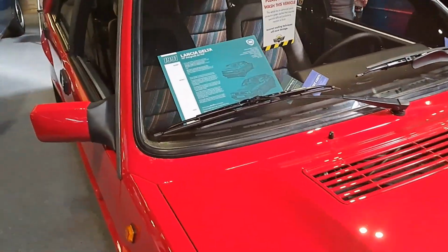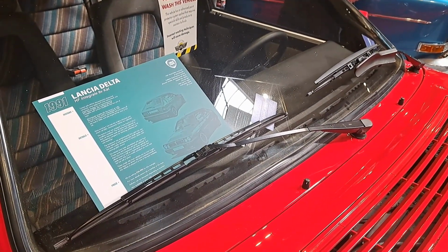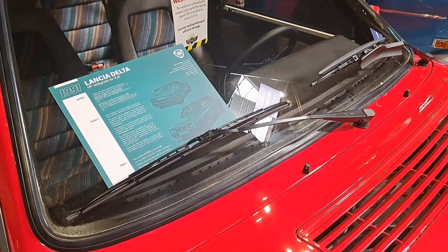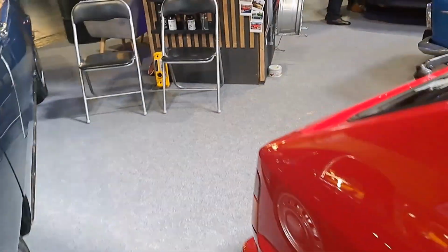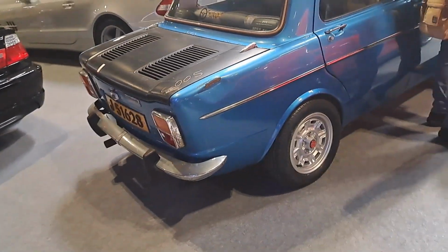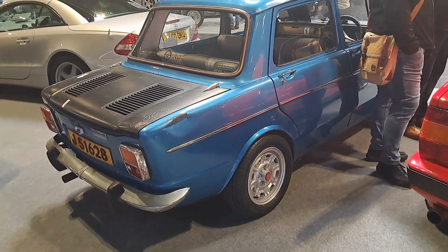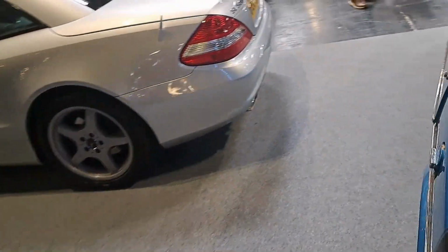Oh right, okay, so it's first sourced in 1991. Just don't understand why. Okay, never mind. 35,000 that one, and then yes, look at this. This is interesting, isn't it? That is a Simca 1000. It's a man.